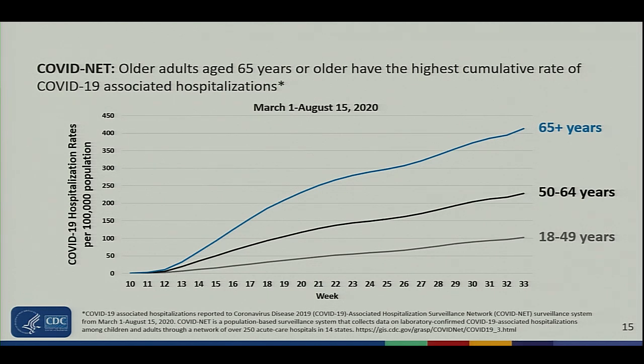Older adults aged 65 years and older have the highest cumulative rate of COVID-19 associated hospitalizations. This figure shows the cumulative rate of hospitalizations by week reported to COVIDNet. As of week 33, which is August 15th, hospitalization rate among older adults is almost 4 times the rate of adults aged 18 to 49 years.